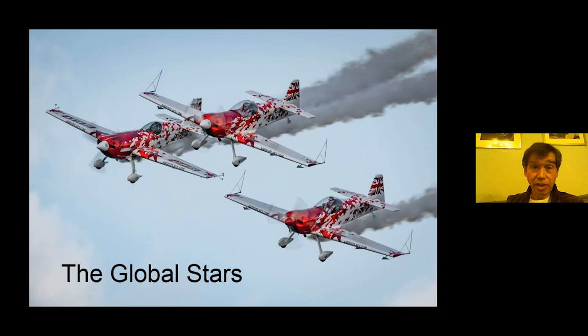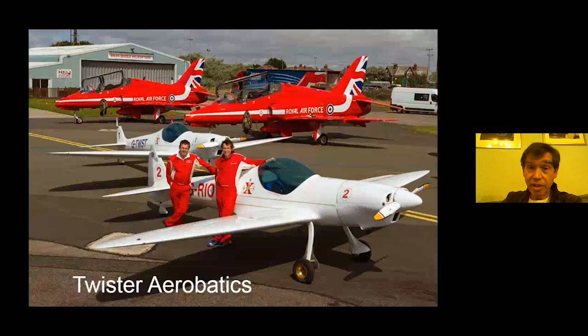Over several seasons, I was also a member of the Twister aerobatics team. And this is myself with the team leader, Peter Wells, and the two Twister aircraft, which are lovely, graceful, lightweight, composite aerobatic machines to fly, retractable undercarriage, relatively low powered, only 100 horsepower or so. So you have to fly them gracefully. That's horses for courses. You can do nice flowing displays with them. And here we are parked up with our warm-up act in the background.